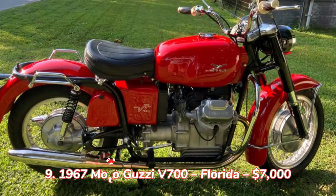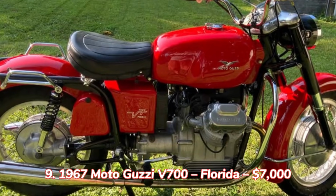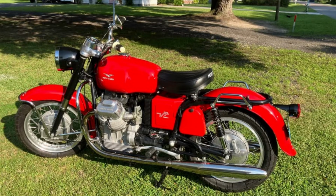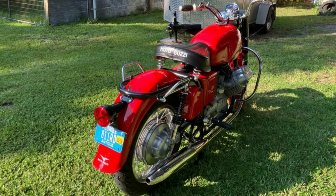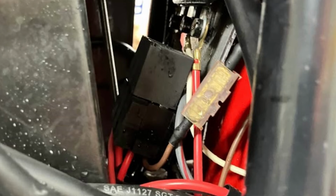Number 9. 1967 Moto Guzzi V700, Florida, $7,000. This 1967 Moto Guzzi V700 is listed in Hilliard, Florida for $7,000 and has been fully restored from the frame up. Components including the frame, forks, and swing arm have been powder-coated, while the bodywork has been professionally painted in Harley Redline Red.